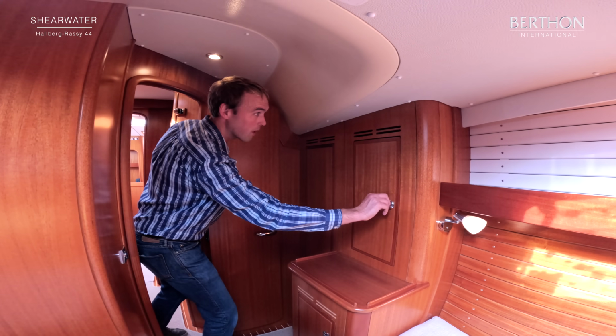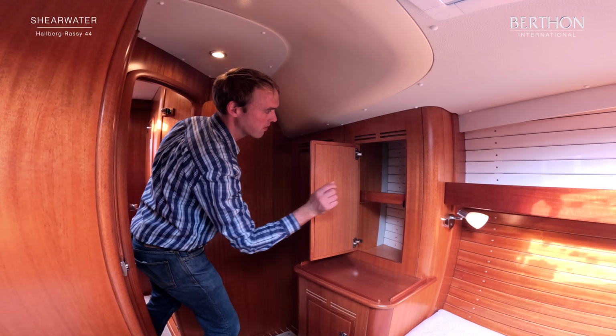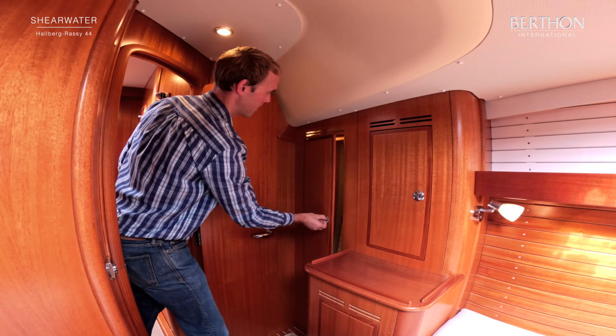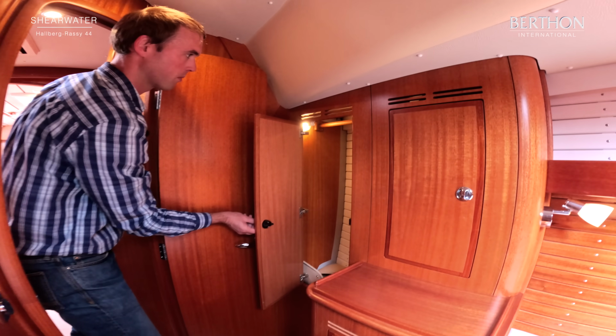Plenty of all these cupboards open up, as you can imagine. So it's pretty much as new as you open up each cupboard. Good hanging space as well.